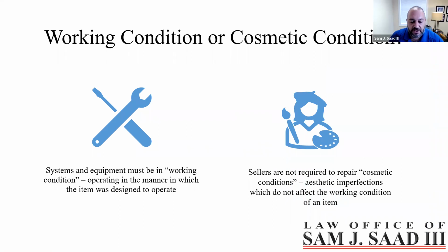Working condition means that the systems and equipment are operating in the manner in which the item is designed to operate. So you may need to bring in an engineer or an expert for a specific issue, and they may tell you, well, this air conditioner is supposed to be doing this, or this washing machine is supposed to be doing that. Typically, your home inspector can figure that out for you. But if you have a leaking roof, as we all know, the inspector is going to say, get further inspected by a licensed roof contractor, or bring in an HVAC specialist. This is not properly cooling.